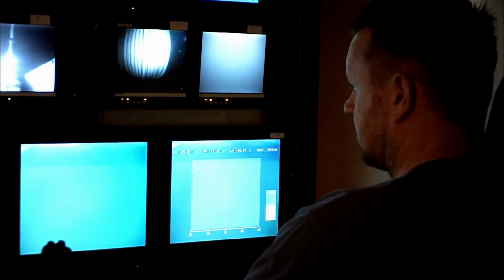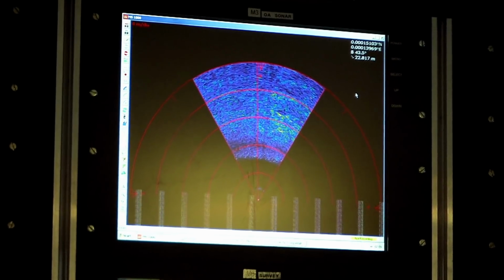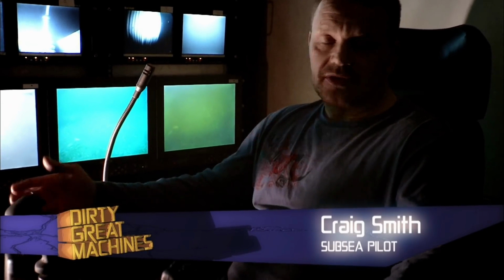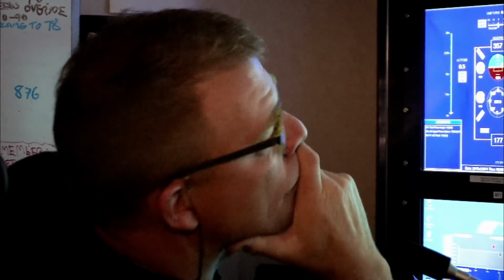Subsea pilot Craig Smith monitors the situation. At the moment, it's just an unidentified object. We don't know what it is. We roughly know the size of it. We don't know. It could be anything. We're going in now to get a better look at it, get an inspection, see what it is, and possibly to remove it. Anything that could damage UT-1, no matter how large or small, must be investigated.